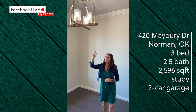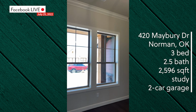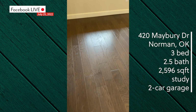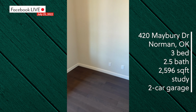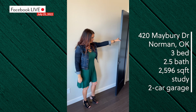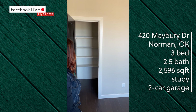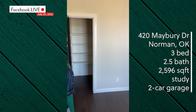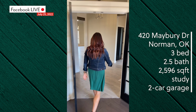This will bring us into the study. Check out this beautiful light. I love that. The study has a great view out on the street, and then also it is tucked away from the heart of the home just to give you a little bit of quiet space so you can do your work. And I know I keep talking about all the storage in this home, but how can I not? I mean, look at that. You could store all kinds of things in there, all of those holiday supplies that we were talking about.